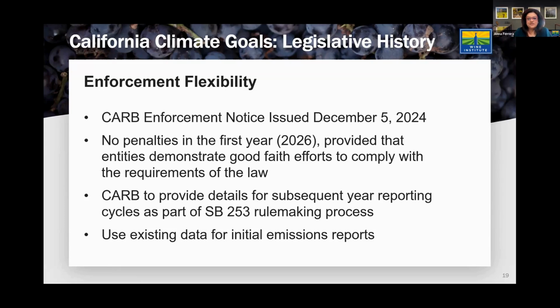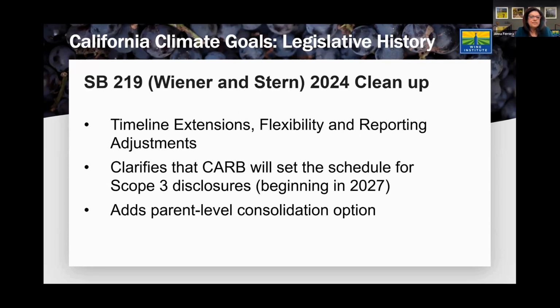But because of the concern about reporting, CARB issued an enforcement notice in December saying they're going to consider the first year a transition. There'll be no penalties in that first year, provided that entities demonstrate good faith efforts to comply with the requirements of the law. And you can show, this is where you're getting your data from. CARB is to provide details for subsequent year reporting cycles as part of the rulemaking process, which we still have not begun yet. But all of that is coming. And again, a little more lenient in that first year, and you can use existing data for those initial emission reports. Next slide.